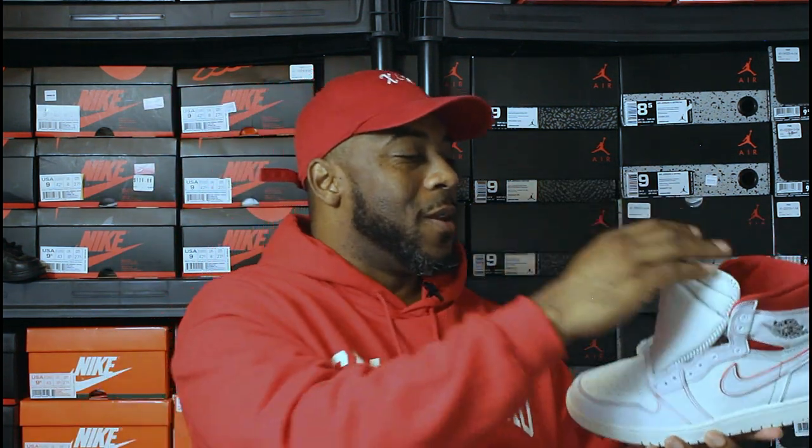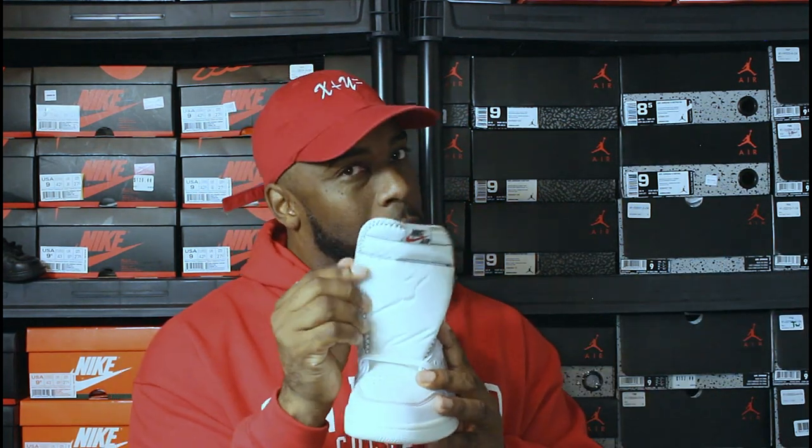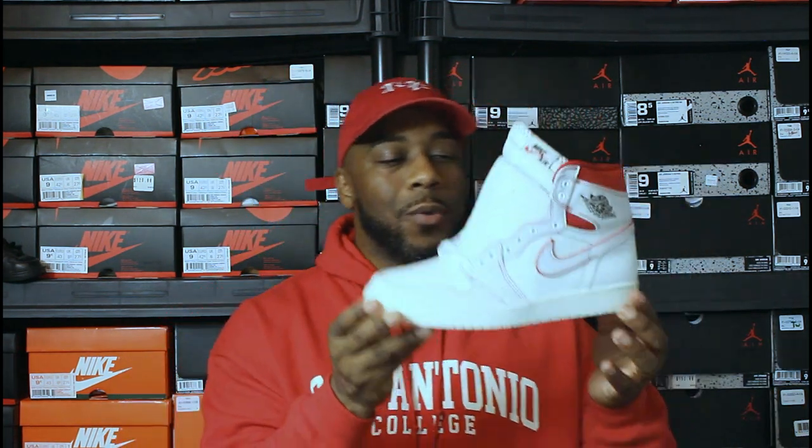Once again, Nike Jordan brand, that whole Virgil thing is showing up with the exposed stitching. We need to let that go. I guess since you're no longer in contract, we're going to milk that for as long as possible. That's what you're telling us.